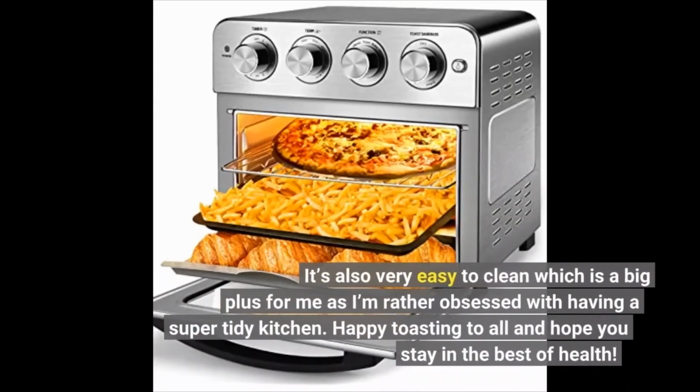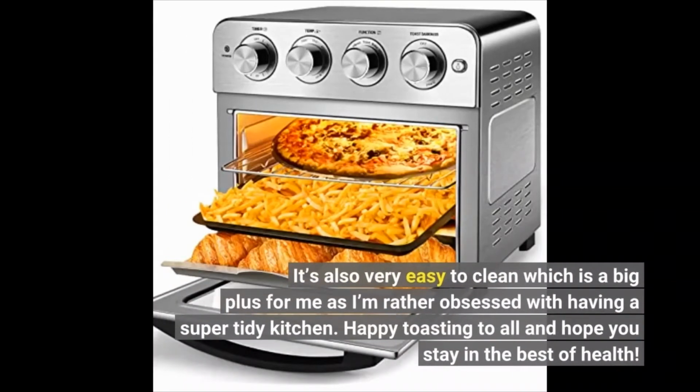It's also very easy to clean, which is a big plus for me as I'm rather obsessed with having a super tidy kitchen. Happy toasting to all and hope you stay in the best of health.